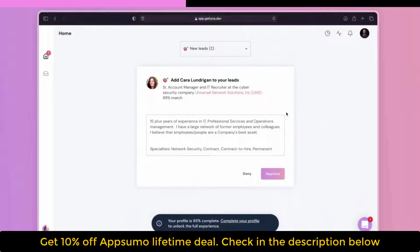This is a demo of Luna, the product to get days worth of sales work done in minutes. So what is some stuff that Luna takes off your hands? Well, first of all, searching for leads. So here you see a couple leads proposed to me, and I can click on approve or deny, based on whether I like them or not.